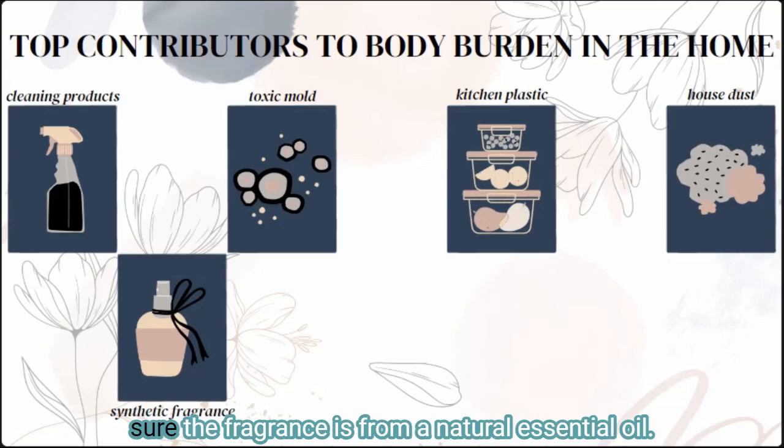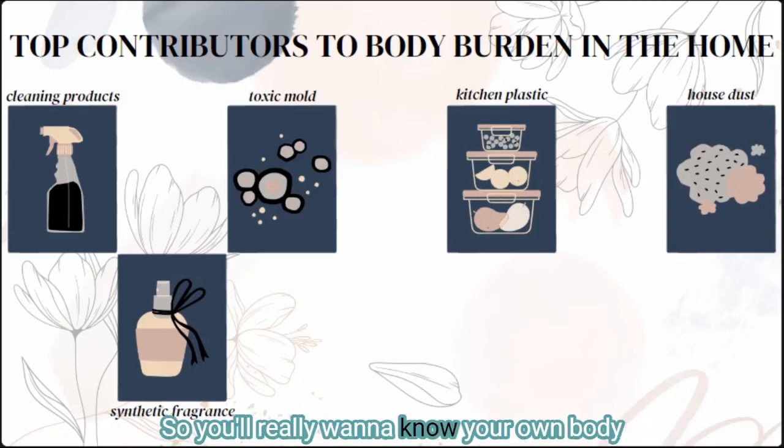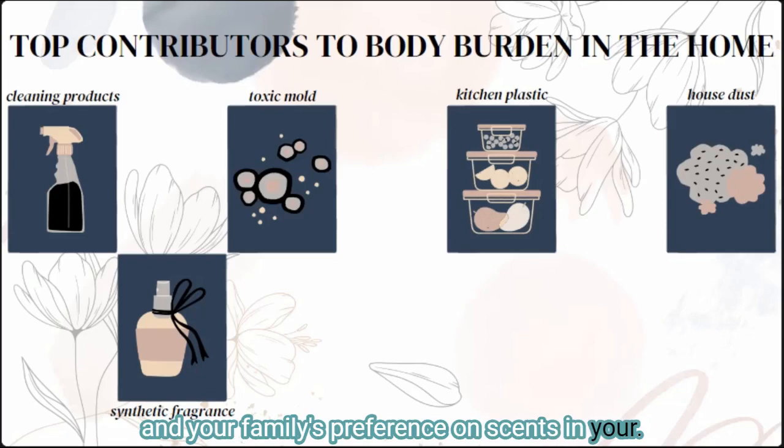So in your own home, you're going to want to get rid of all scented products unless you are 100% sure the fragrance is from a natural essential oil. And even then, some people can be sensitive to these, so you'll really want to know your own body and your family's preference on scents in your home.